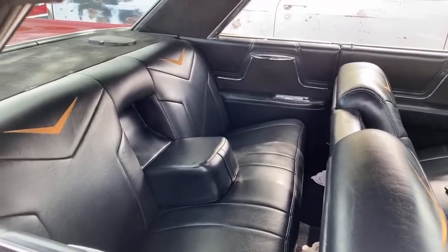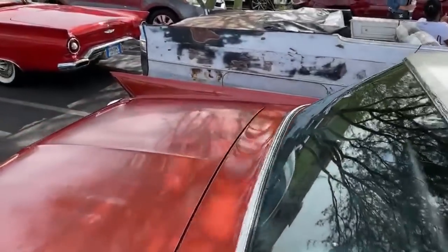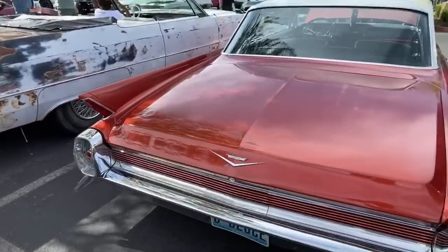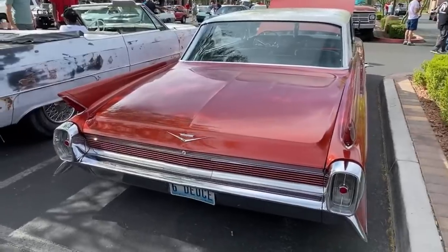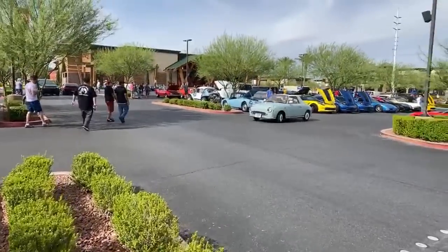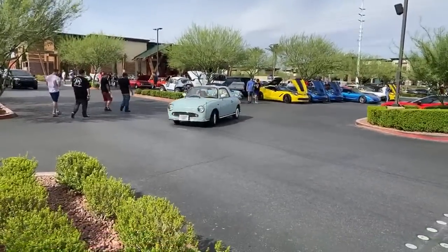Very nice interior on this car. The sucker's low too, bagged. Bagged with a hell of a power plant. I'm sorry, folks, it's just coming all over the place. There's that little Nissan.